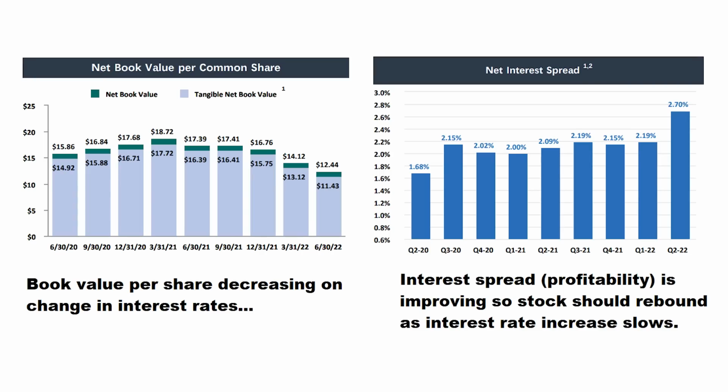Another piece of good news here is in the net interest spread on the right. That's the difference between the interest the company pays on its borrowed money and then what it collects on new investments. And you can see that that profitability is getting higher. So once interest rates level off or stop increasing so quickly, this could again be a great cash flow stock.